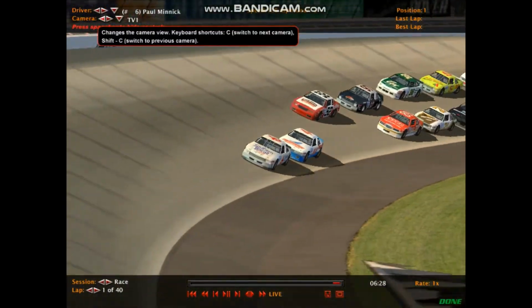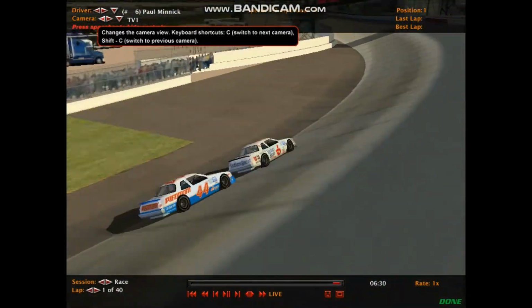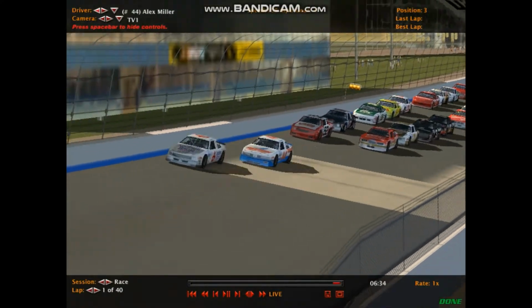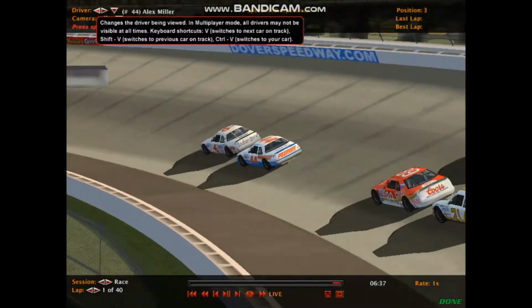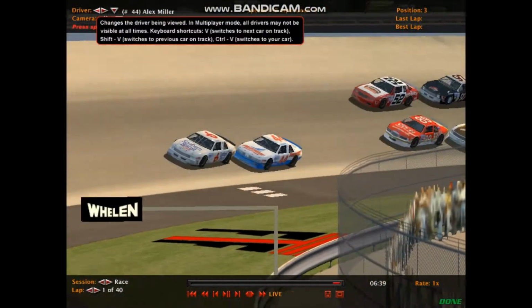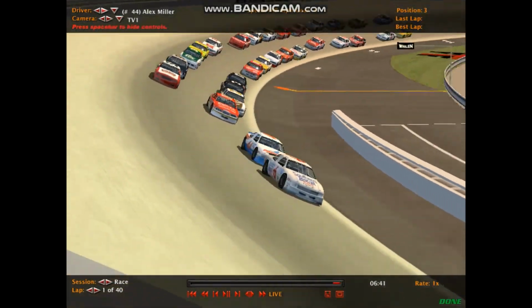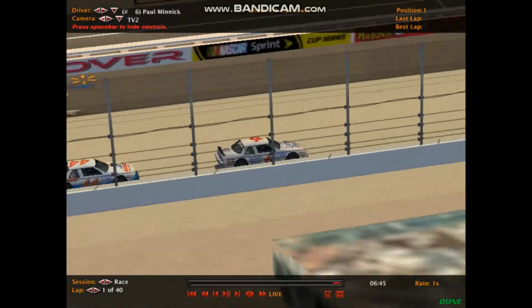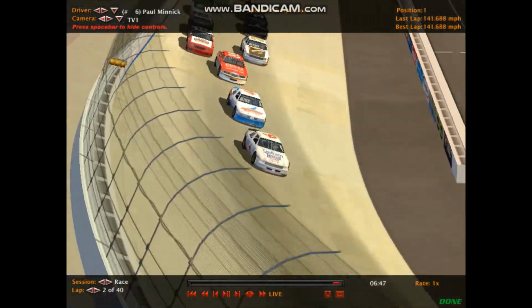And Paul Minnick, who won the season opener at Richmond, is on his way, out front here. Alex Miller got a good start as well, in second position now as he moves inside. Looking at the first lap, a pair of white cars, one a Buick and the other an Oldsmobile. As we come up the fourth turn, Paul Minnick leads at number 1 with Alex Miller second. Jessica Shelton is up to third position.